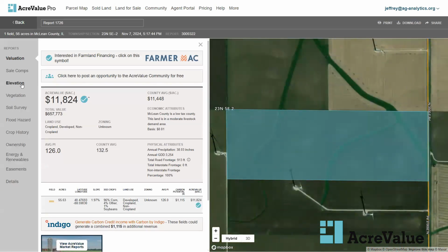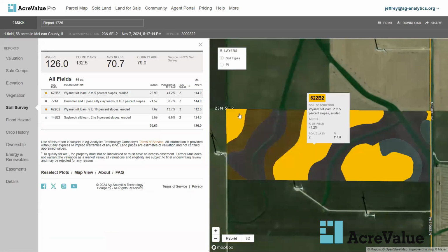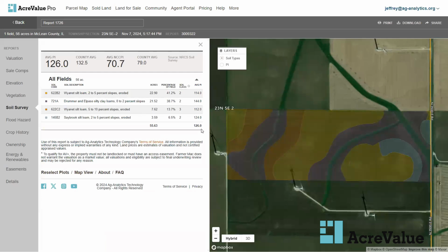What we can see down the left-hand side here, we've got all of these different maps available for you to discuss with the landowner. So these are things like, what is the soil survey? And you can even hover over the different soil classes here. What is the soils, and also then how does it impact the value of the land? We can see that most of the property, or a good chunk of it, is made up of this soil that is extremely high productivity. Another good chunk of the property is made up of the soil that is less productive in terms of its PI. Maybe that has some impacts in terms of the property value.